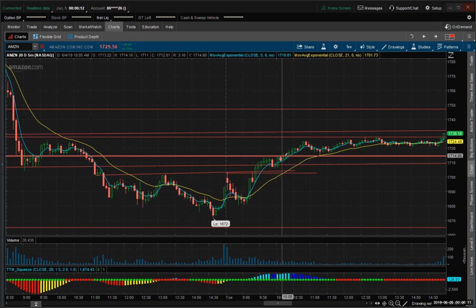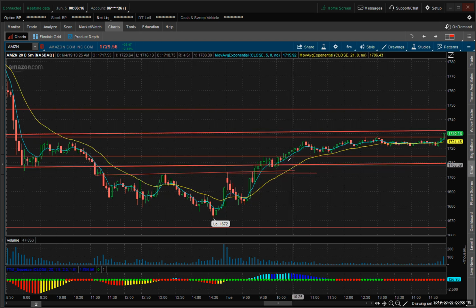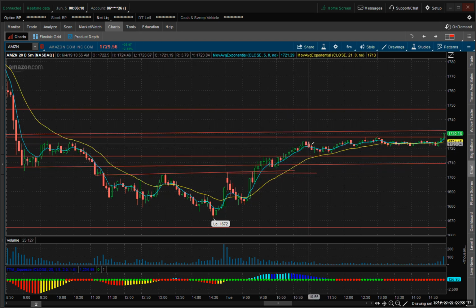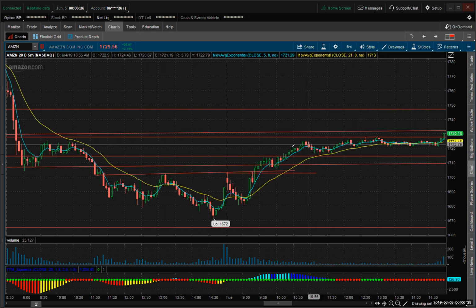And again, I thought, okay, it's going to roll back down a little bit more. It'll give me a good entry off the 21. Nope, it just continued to ride up on the 5. And then when I finally touched the 21, it was way over here above the line, which is another great place to get in right here. It just exhausted most of the move.